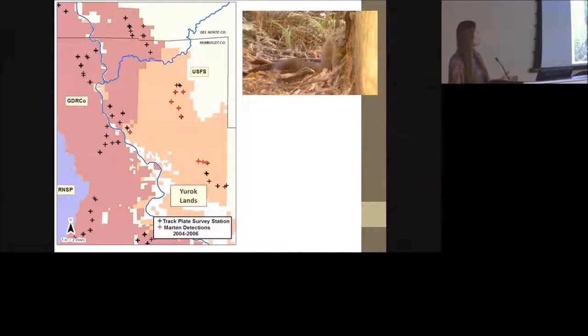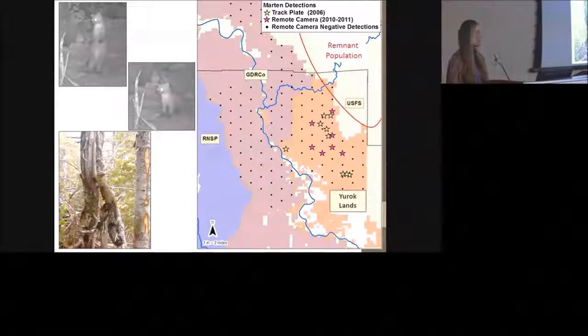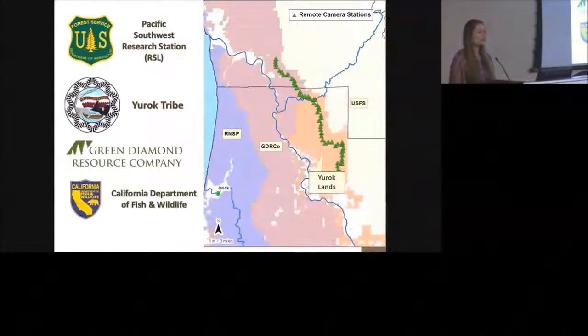All right. Resurveyed, so surveyed again using cameras, 2010, 2011, and again detected marten. So those are all kind of the pink-colored stars. So we started detecting marten in this area somewhat consistently, but we really weren't sure what was going on. So we teamed up with RSL, Yurok Tribe, and the California Department of Fish and Wildlife to try to figure out what marten were doing on this managed landscape.